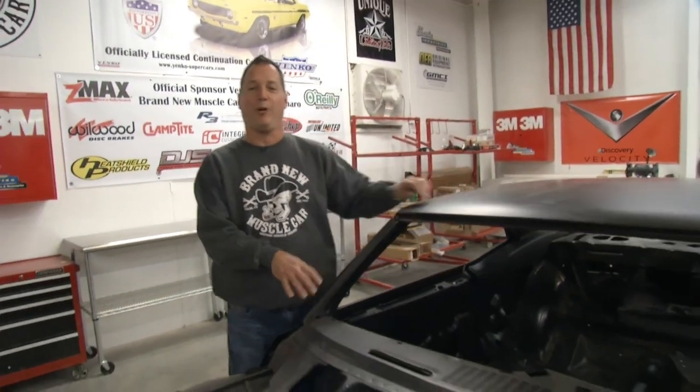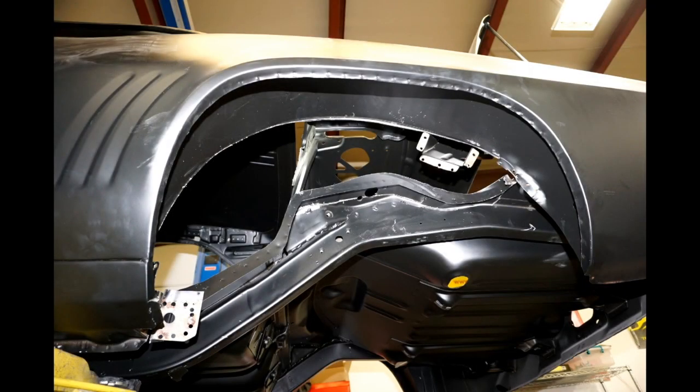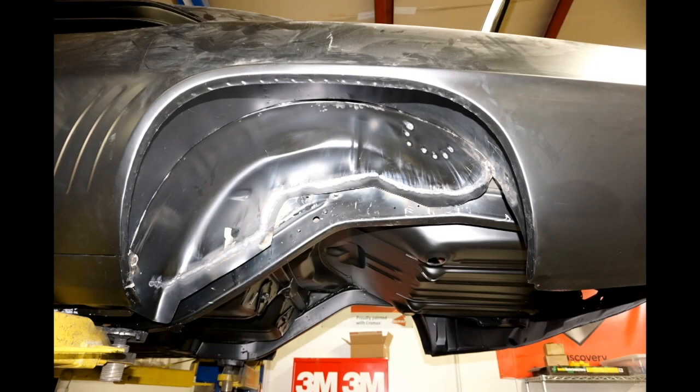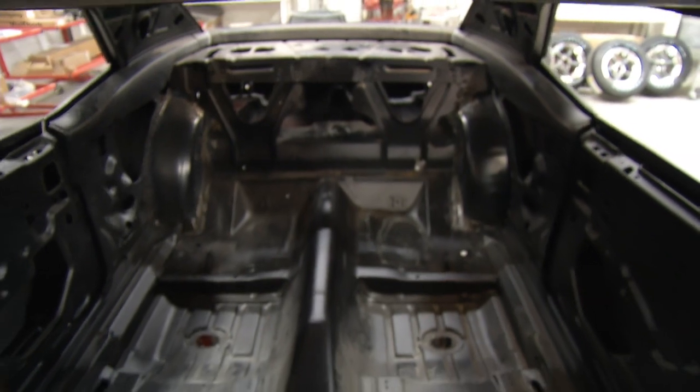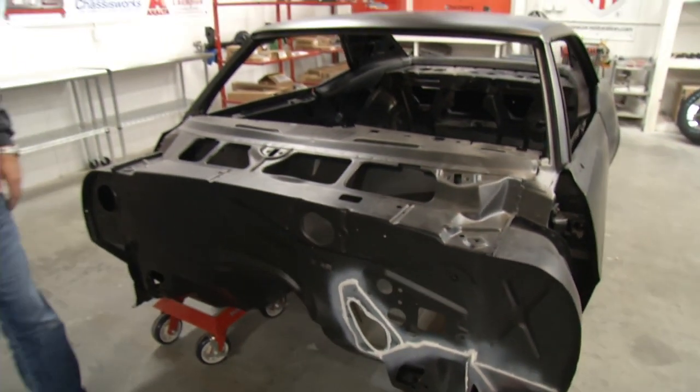So here we are with our new project. We've got a body, all new sheet metal from R3. We're gonna build a Yenko Camaro out of it. On the inside, we've already started to do a little bit of work. We've done the inner wheel wells, added a 2-inch mini tub so we can put on bigger, modern tires. And on the front, we've done a little bit of edge priming, a little bit of seam sealing to get ready. We're getting ready to finish the seam sealing, do a little bit of welding.